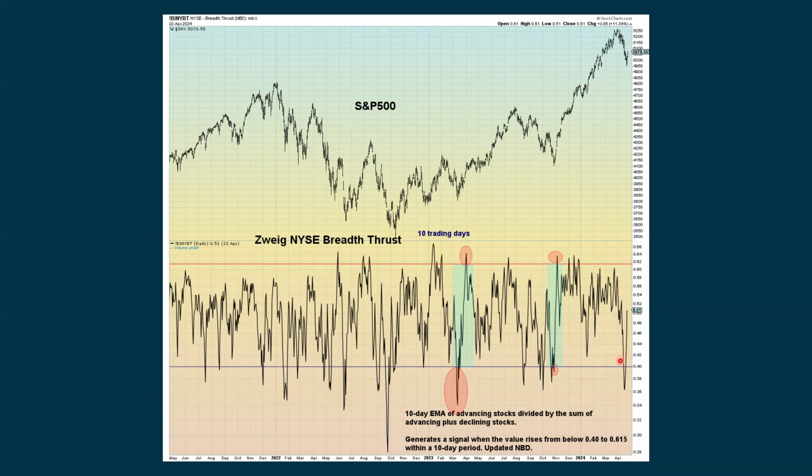We have 10 days from the time that we hit that extreme negative reading to get up to an extreme positive reading. And we won't know until tomorrow because there's a 1-day lag on getting this indicator updated. But it is improving for right now. That's why I say a possible signal is being triggered for this WAG NYSE breadth thrust. We don't know that yet. But based on Tuesday's action and the improvement that we're seeing with the data that we do have, it looks like it could be possible.